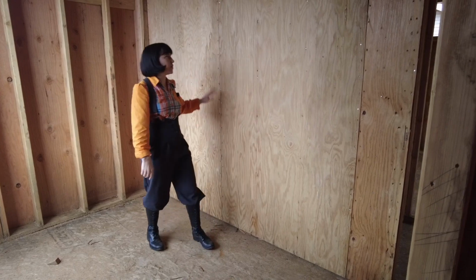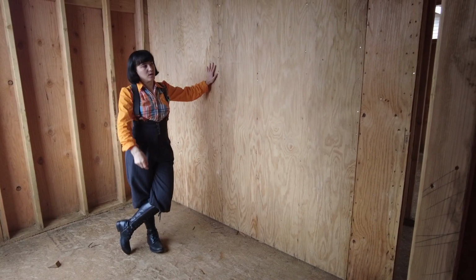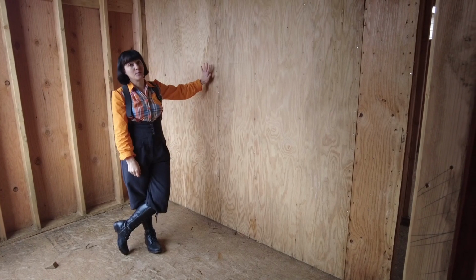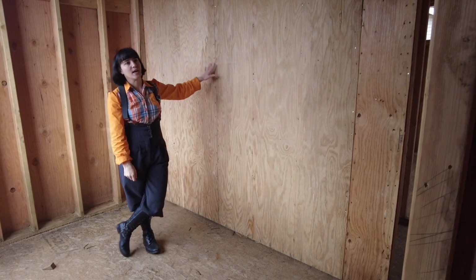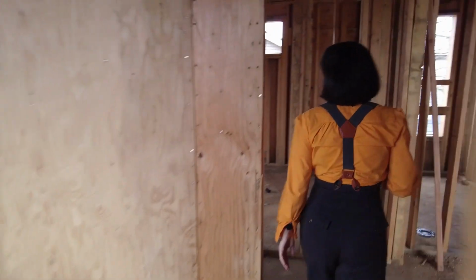So the thought is that maybe this wall or that opposite wall will be a mirror, because I would really like a mirror for checking form and for working out. So that's what we're hoping, but we'll see how it goes.